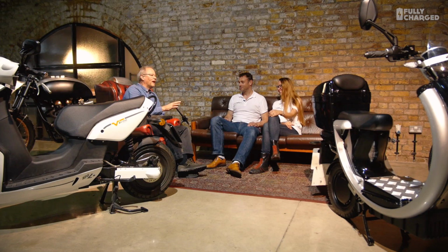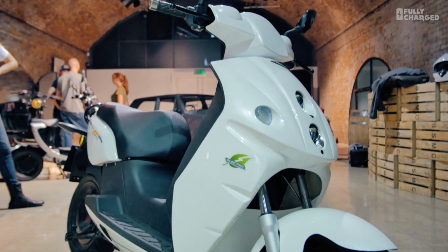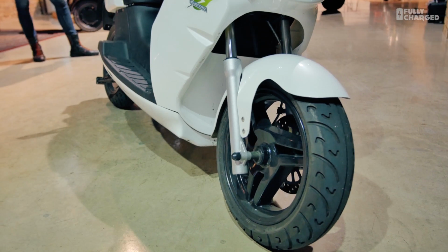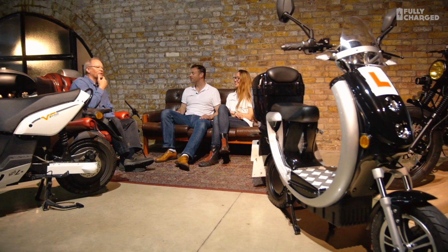No, that's very good. And so you're distributing these scooters in London, but they're made in China, is that right? Made in China, right. To an original German design, or German engineering rather. Right. And the design is from Italy. Right. So it's a proper worldwide company. It's a global company. Indeed.